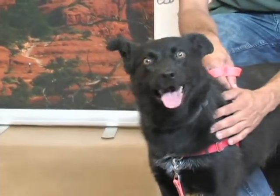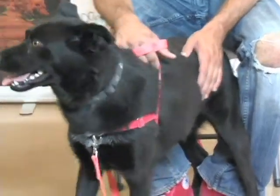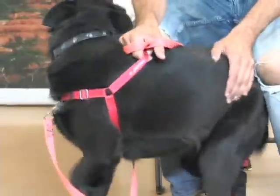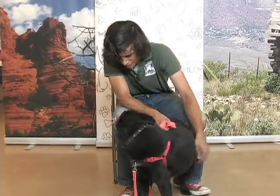She's very sweet, very loving, loves everybody she meets. If you have any attention to give her or treats, she'll be your best friend. Once again, this is Della. She's a 1.5-year-old retriever lab mix.